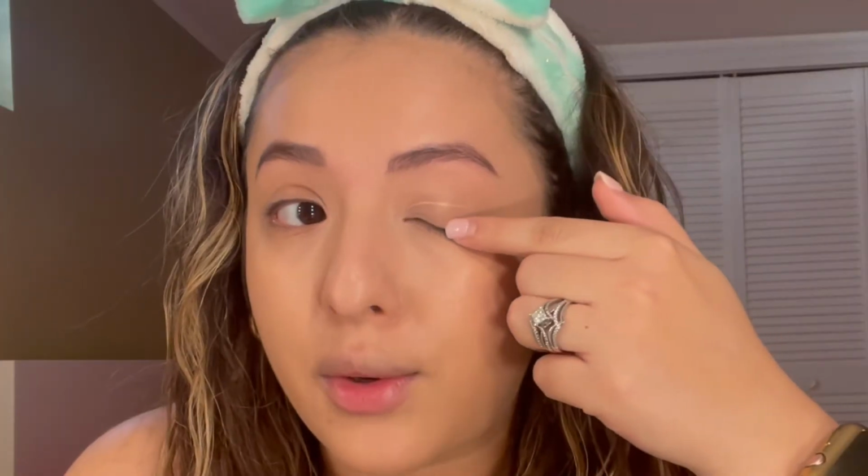Now on both sides, I did apply a little bit of the product on my eyelids, and I'm looking in the mirror, and as you guys can see, it does crease. That's product right here, and so I'm just gonna tap this out with my fingers. I'm also not bothered by this at all. I can just do the same thing and just apply a little bit of powder.